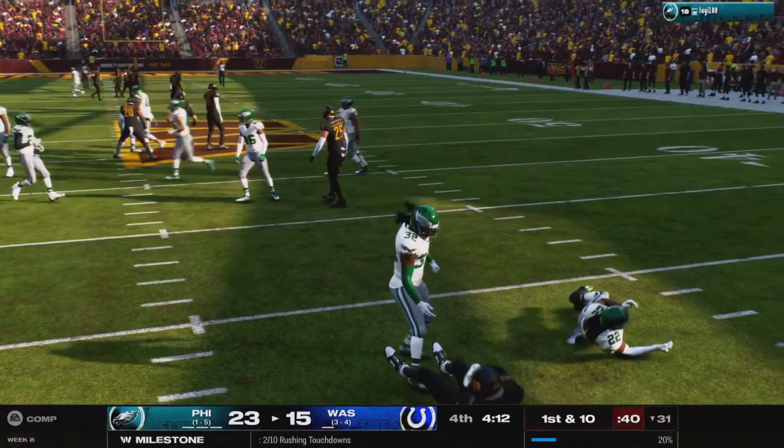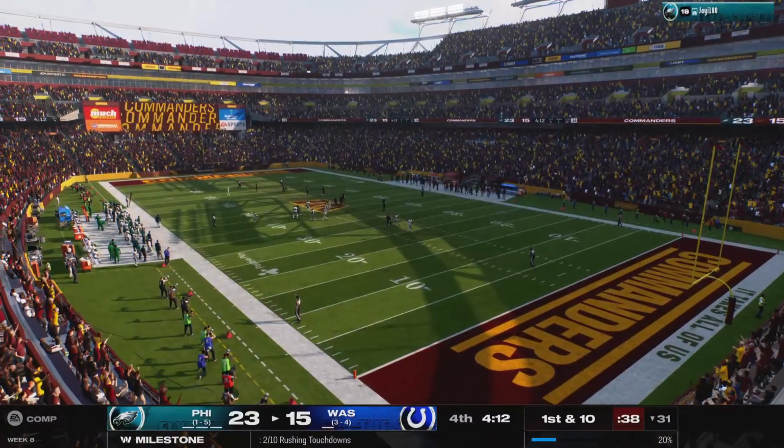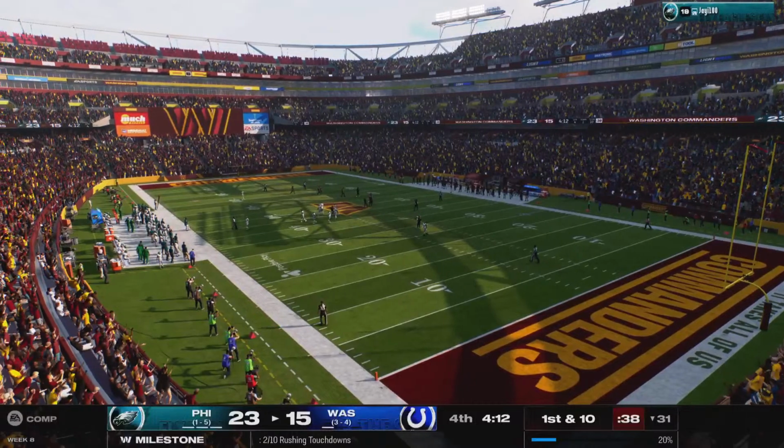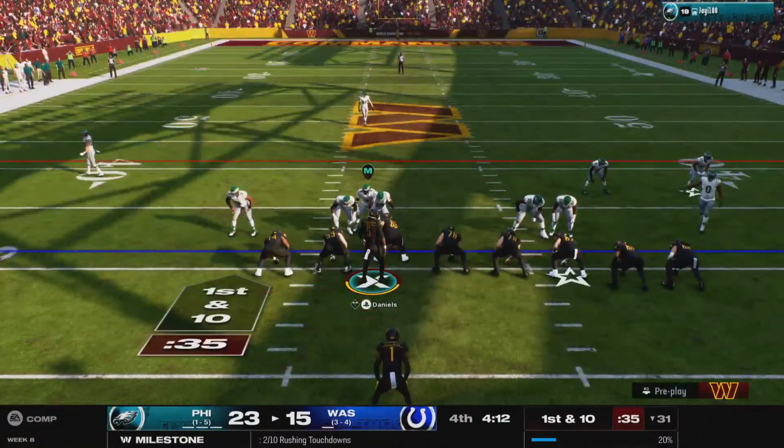Hunter takes the field on 4th down, and he sends this one flying. And he's hit before he can get anything on that return. No return on that punt. And the Commanders will go on offense. They've got 1st down from the 31.